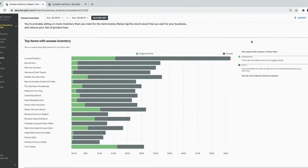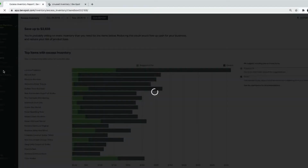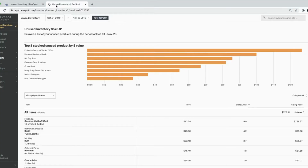In addition to showing you what products you have too much of, we'll also be able to show you which products simply haven't moved off your shelf at all between any chosen time period. Enter our unused inventory report. These items are just sitting here, not moving, collecting dust, taking up space, and asking to be stolen or broken.